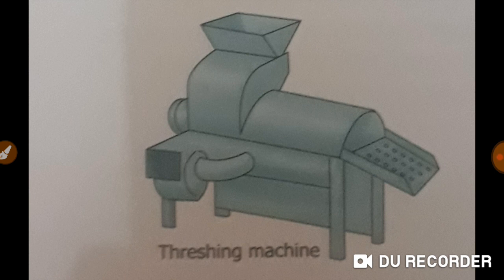When the grains are dropped from a height, what will happen? The heavier grains will fall directly on the ground, while the chaff is very light. So it blows away with the wind and gets collected at some other distance. There it's collected and then thrown away.